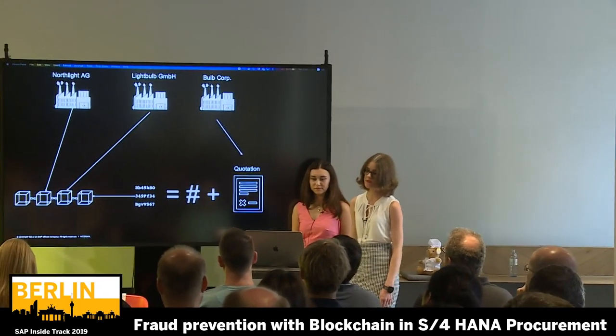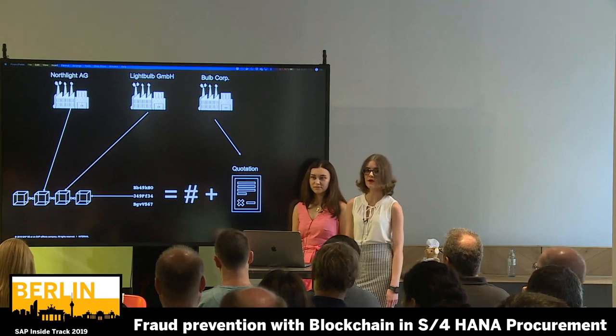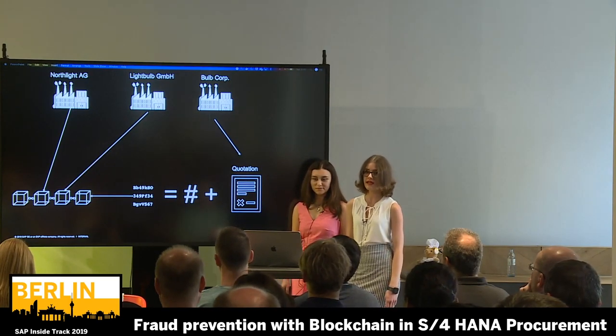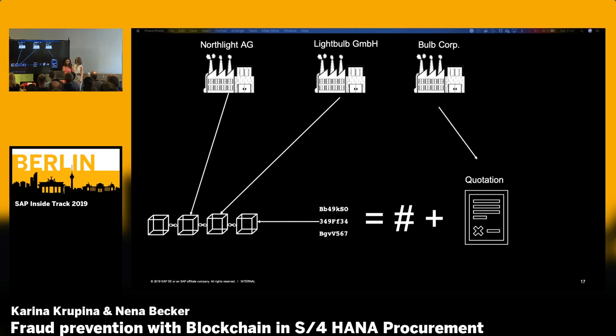The same happens for the quotation documents that suppliers submit before the registration deadline ends. So in our blockchain app, they can easily upload the document, and then its hash value gets stored in the blockchain in the subsequent blocks of the stream you just saw in the slide before.